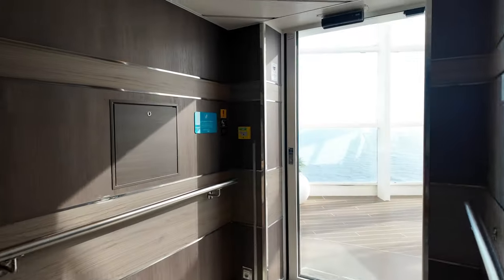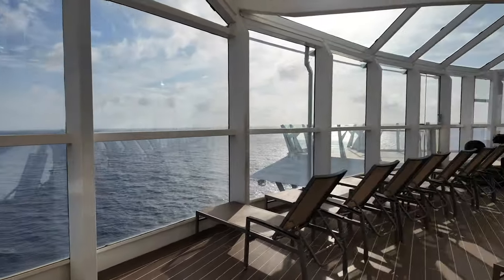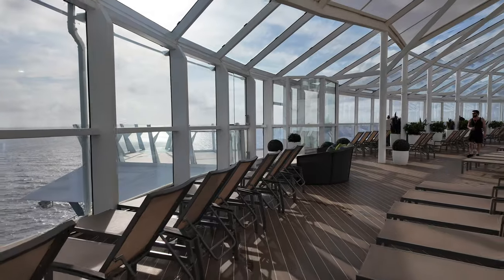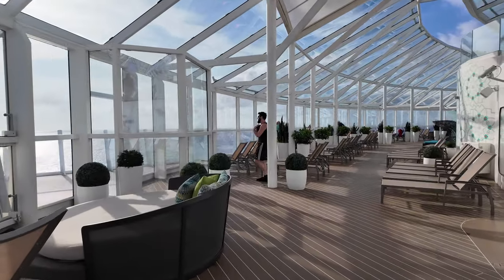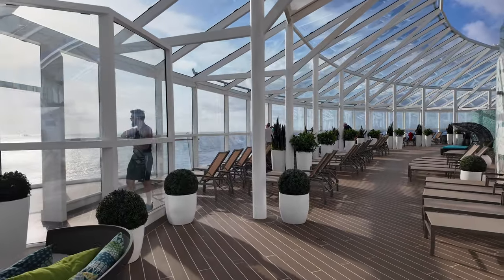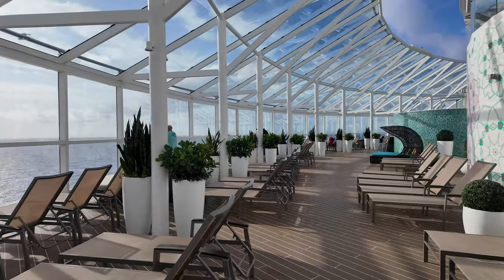And here's a look at the lower level of the Solarium as we enter from deck 14, just to give you an idea of what things look like. I really like the outdoor section here too, that's above the bridge. So this is a great place for sail away. Gets really windy, of course, when the ship is underway, but just to give you a little look at what the lower level of the Solarium looks like, here it is.